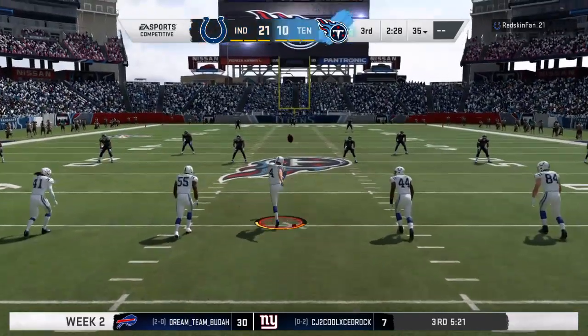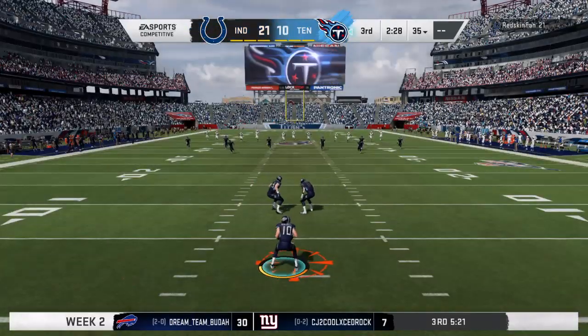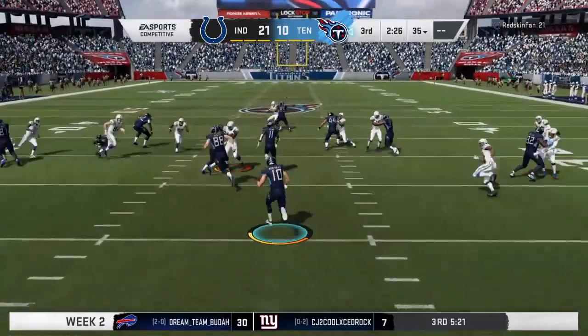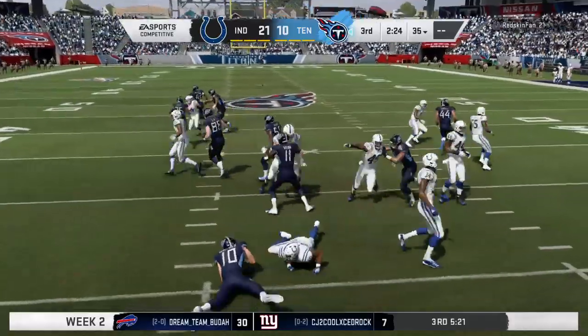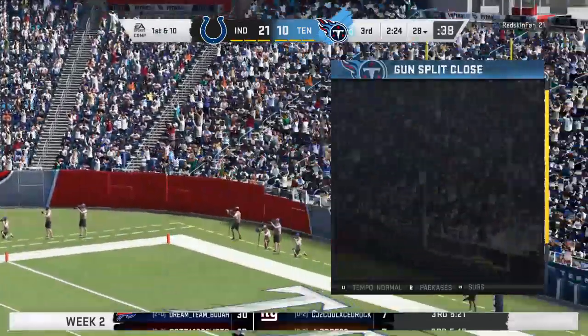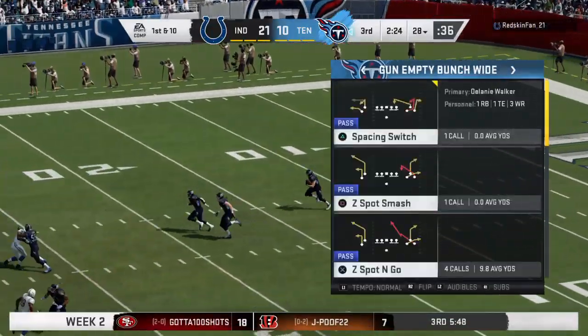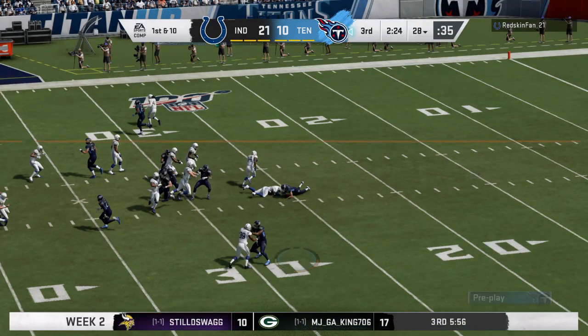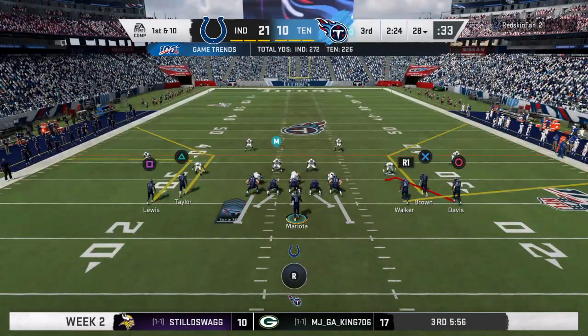And here's Vinatieri now to kick it away after the touchdown. This is taken at the 3. And he'll take it past the 25 and up to the 28-yard line. The Titans take over 1st and 10 at their own 28-yard line. The Titans offense set to begin the drive.